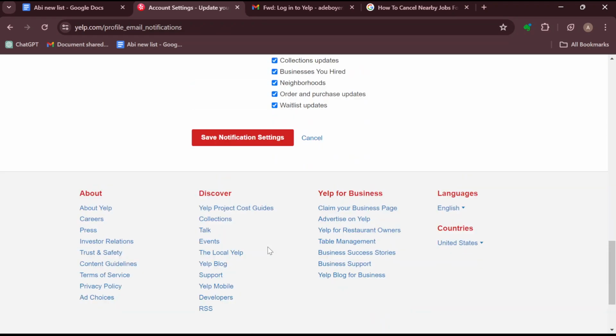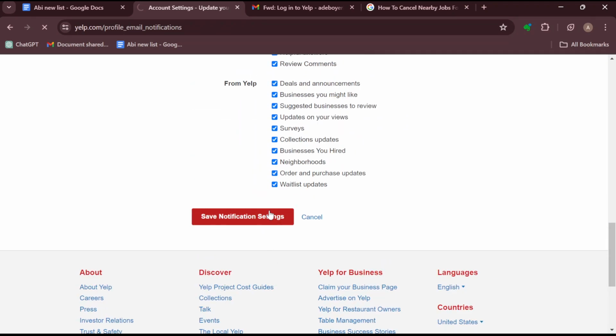You just scroll down to the lowest part of the screen, click on Save Notification Changes, and you will no longer receive notifications through your email. So it is that simple.